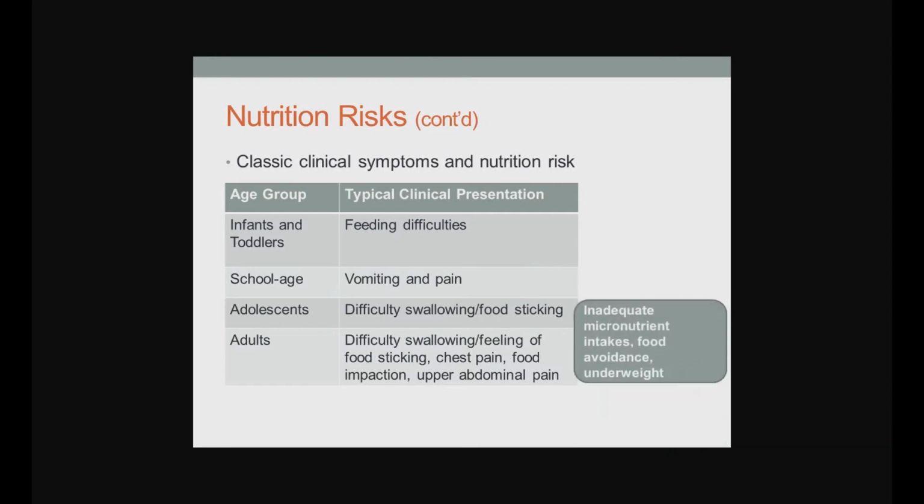For adolescents and adults, similar presentation types can also lead to inadequate vitamin and mineral intake because of food avoidance, and then also the possibility of poor weight for their height. Again, all possibilities, but that does not mean that every patient presents this way.